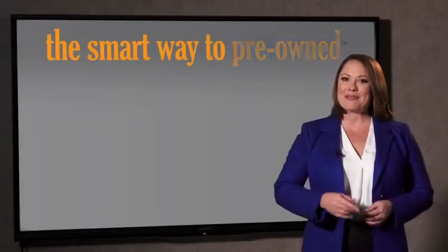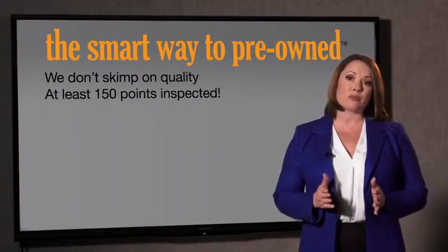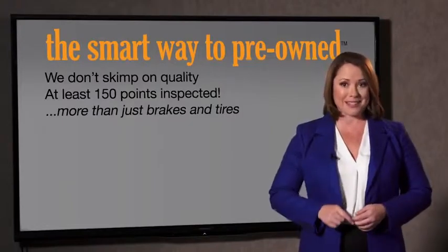So Zach, tell me, what do you like the most about the smart way to buy a pre-owned vehicle? Well, you know, I had no idea a dealer could sell a car that barely passed a state inspection as adequate. I mean, they only check two things. The tires and brakes are just adequate, not even good. What is that about? Why take chances? Your life and those of your loved ones should be more important than that. That's why we don't skimp on quality. All of our pre-owned vehicles go through at least a rigorous 150-point inspection, checking more than just brakes and tires.